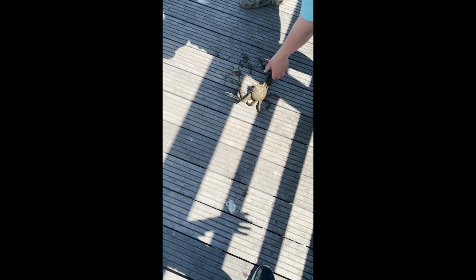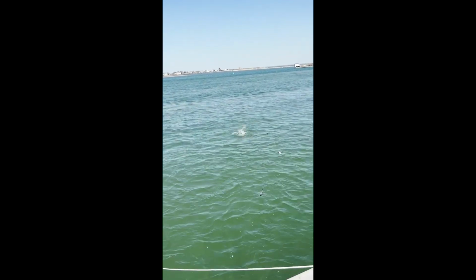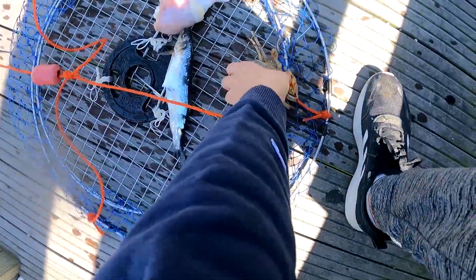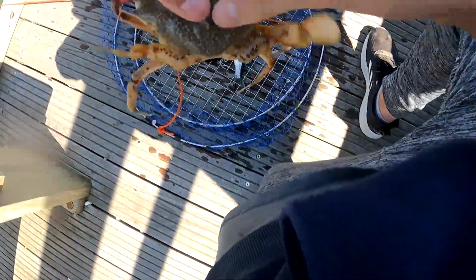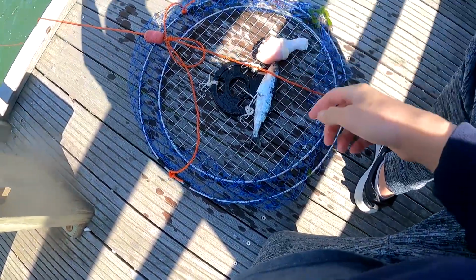You can do the honors. See, yesterday I just stepped on them. Get out of here, mister. Never come back. Look at that big ass male. Look at this. No claws. That's sad. That's a big male though. Wow. No claws. That's a good size male.